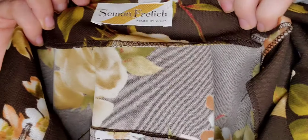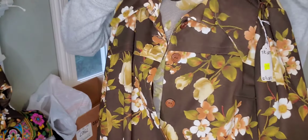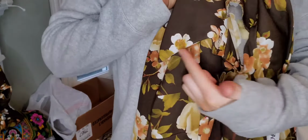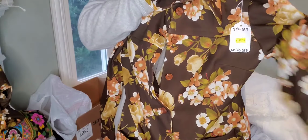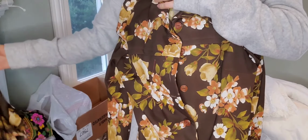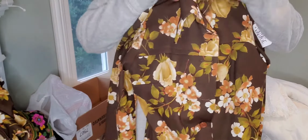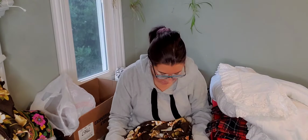I've not looked up this brand yet. Simone Frelich. I'll have to look it up. Made in the USA. It's got the widespread collar. Guessing 70s. I will do some more research on the tag to see if it's 70s, 60s, maybe even 80s. But how awesome is this with the top and pants? Tied. Amazing. They're in really great condition. I've yet to see any flaws. It doesn't mean that there isn't any, but I don't see any.